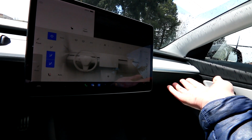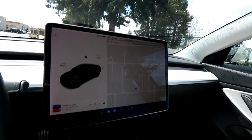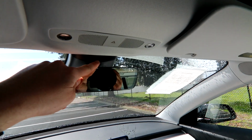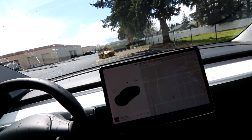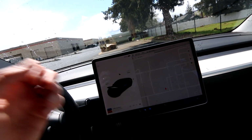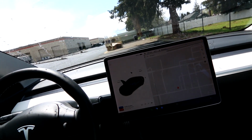You have dog mode, camp mode. You can pull up live camera views of the outside of the vehicle. They have a camera here, so if you have it in dog mode, you can actually pull up the camera and check on your pooch, which is nice. Man, just so much to talk about. I can just go on and on about this car. It is really kind of ridiculous. All right, what's next?